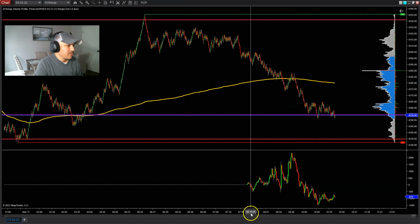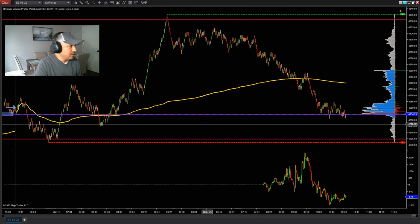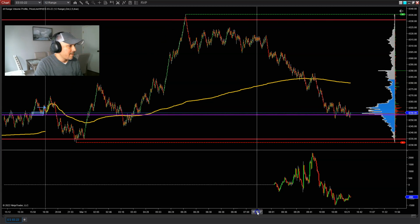So that's looking at the 60 range. 37, 38 could be another key area. When I say 37, 38, I mean 42 38, 42 37 areas. Price is still bouncing right here. You see it, an area of support.